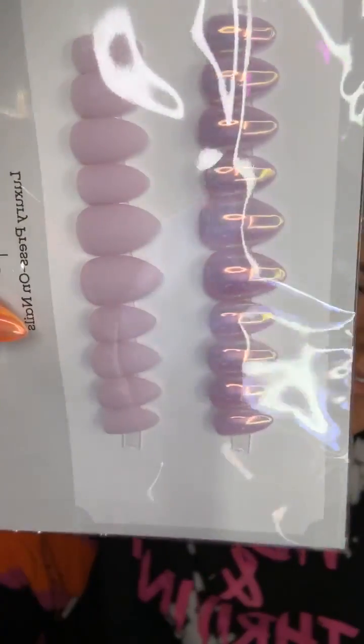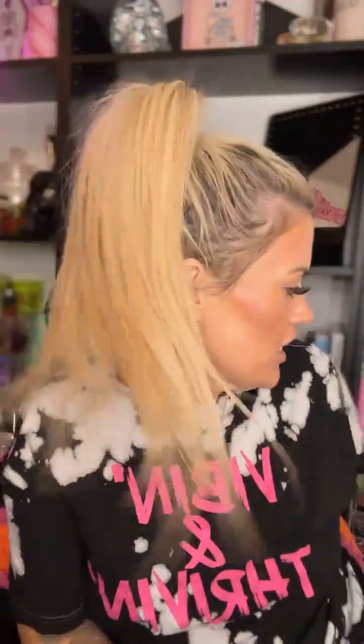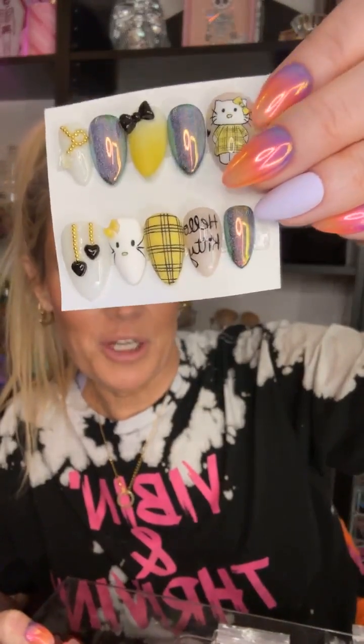Her Instagram is nailjunkie615. These are amazing. And I'm telling you, she's made a bazillion. That's all I wear is her nails. See what I mean? And then she does designs too. Whenever she first started creating them, she comes up with things like this Hello Kitty / Clueless set that she did.